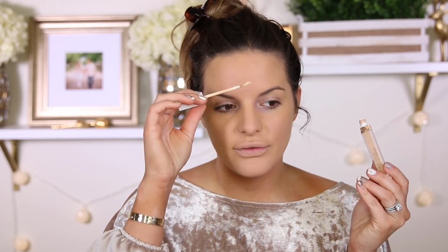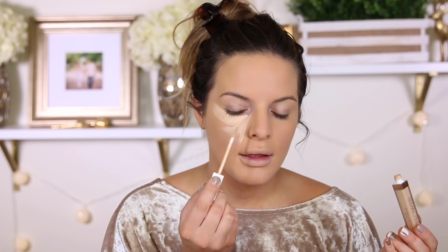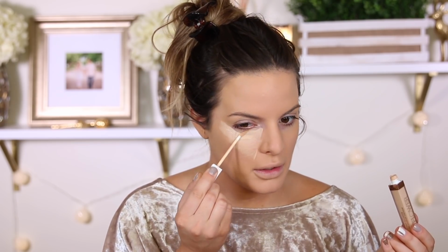This is probably my ultimate, I'm looking at my drugstore concealers now. This is probably my favorite drugstore concealer ever. It does have a doe foot applicator, and it has a little bit of an angle to it, and it's nice because when you're applying it, it just smooths on like that.